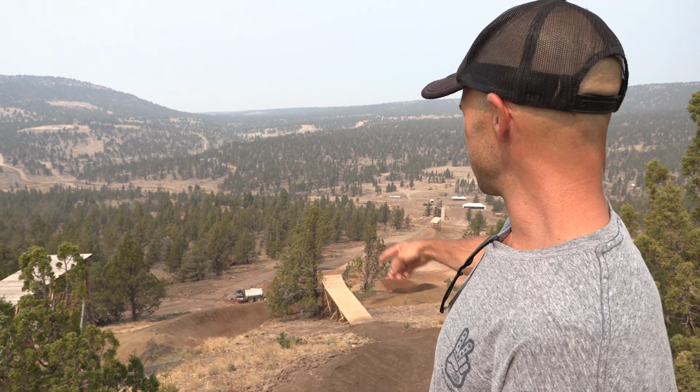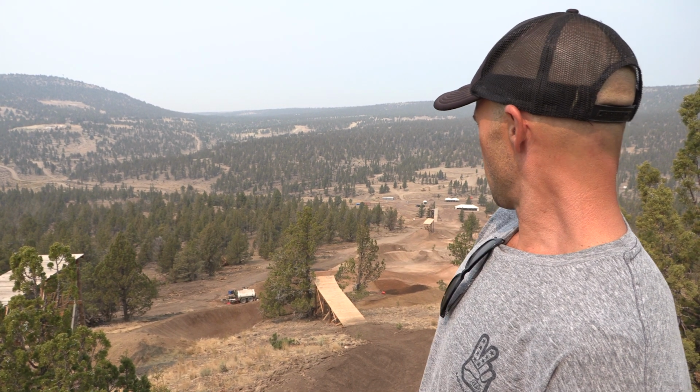So it's super fun to have the strategy and a different element to the competition, not just adding another bar or a trick on the set line. You have some freedom of line choice, and there's even a couple transfers in there, so you can add another element of style and a transfer and a different skill set than just another trick, you know?